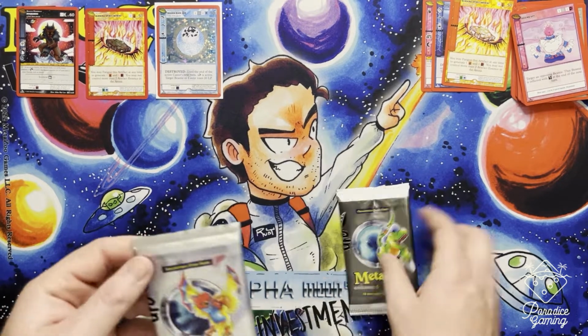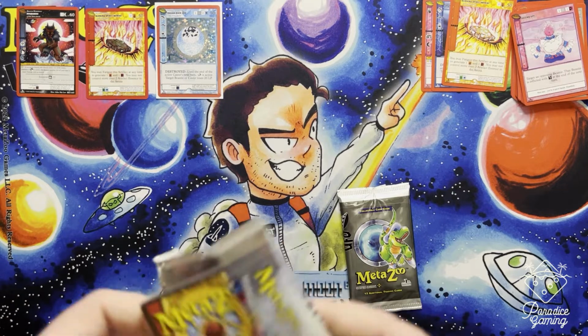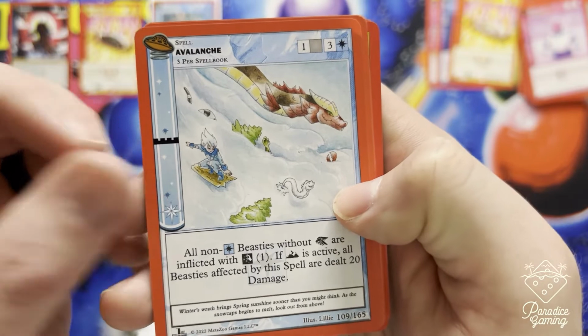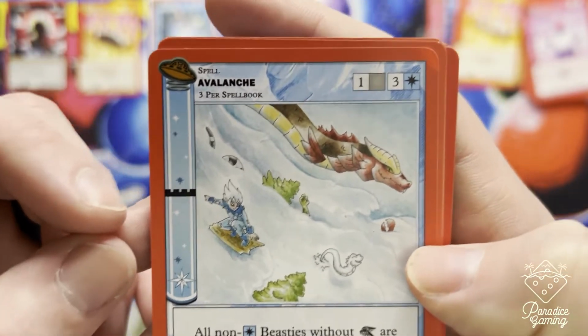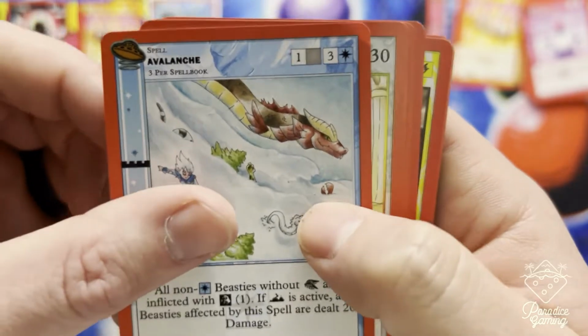All right. Got two packs, one for each blister. Let's see what comes in the blister packs, eh? Avalanche. That's so cool, dude. I know I've said this before, but I love how in spells with MetaZoo, they just show characters from different sets together. That's so cool, man. I love it.